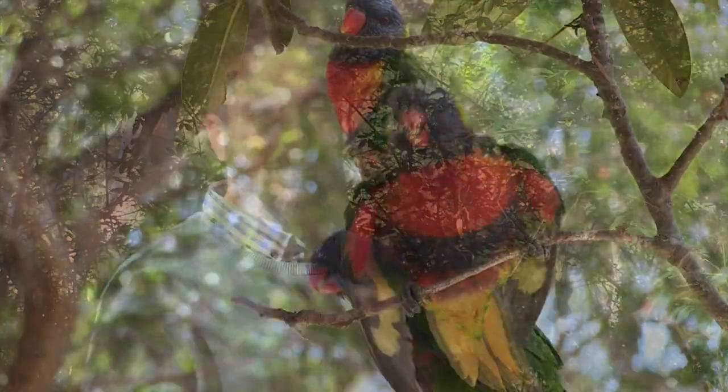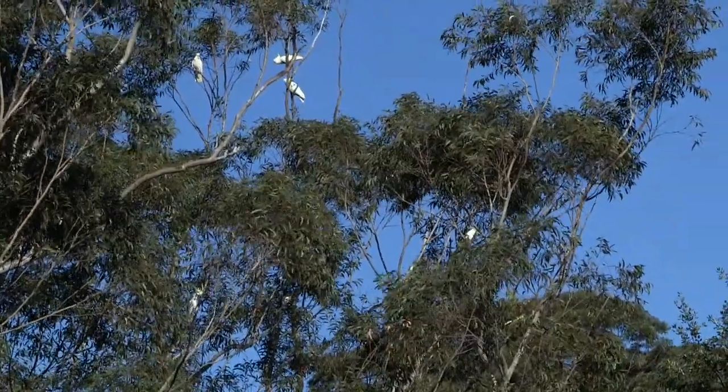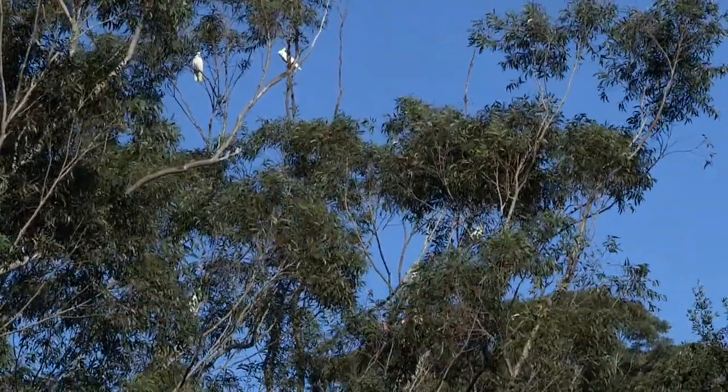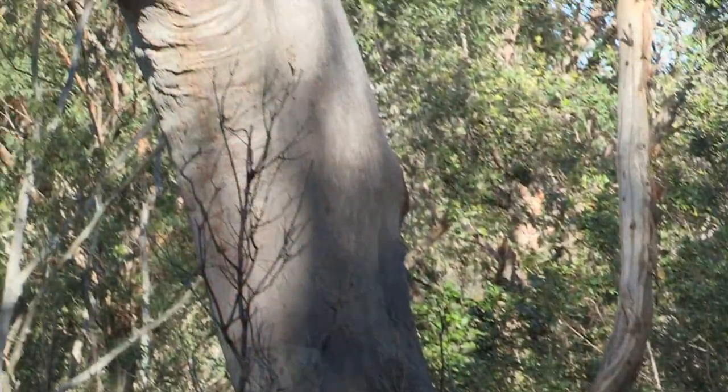If you listen now, you can actually hear there's a whole range of birds around us, rainbow lorikeets, cockatoos. They're also hollow nesting birds, and so there's a lot of competition for hollows. And powerful owls like to have multiple entrances, and you can see that they're both there.